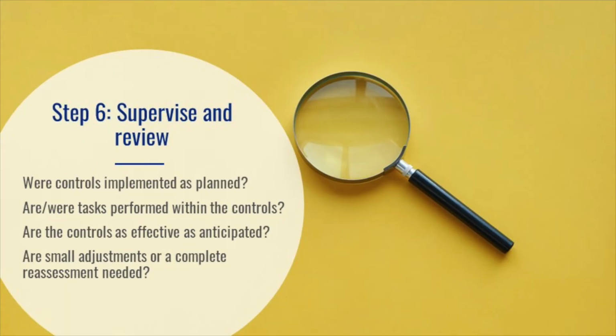Step 6, supervise and review. The final step of the ORM process is to monitor the situation and watch for change. Workers and managers should periodically reevaluate controls, monitor for new risks, and take action to correct ineffective risk controls. This step is critical to success. Without continual analysis of the effectiveness of controls, the next person in line may pay the price.